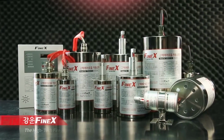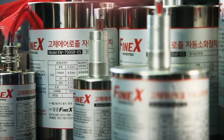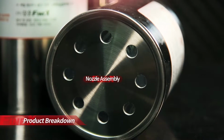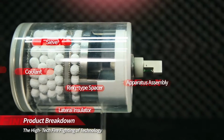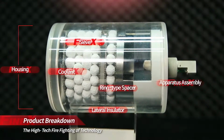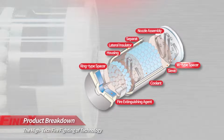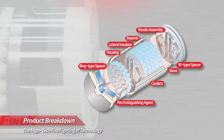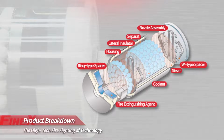Our automated solid aerosol fire extinguisher FineX was developed by Kang-un using its cutting-edge technology in the field of defense and aerospace industries. This fire extinguisher system makes use of highly concentrated fire extinguishing chemicals generated by combusting solid materials developed from rocket booster technology. It is especially effective in curbing fires in their initial stage.